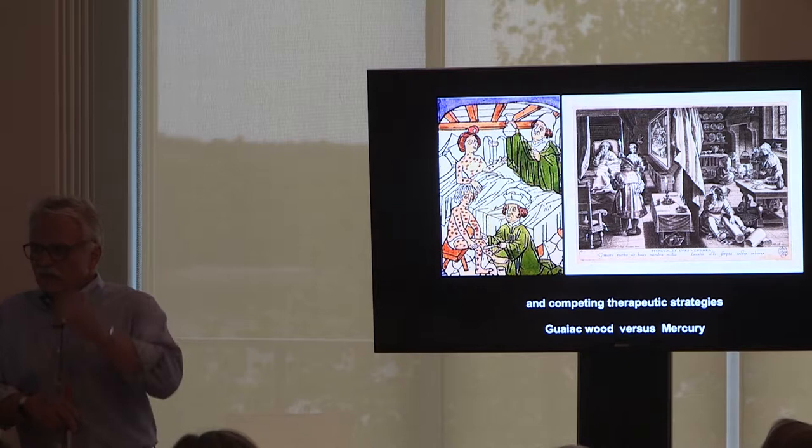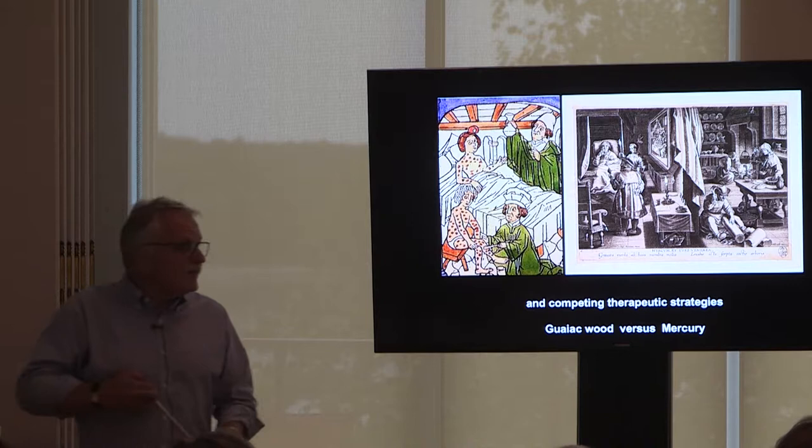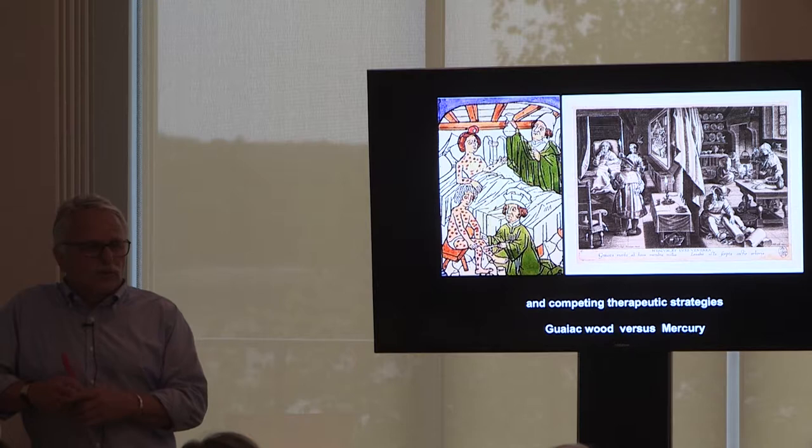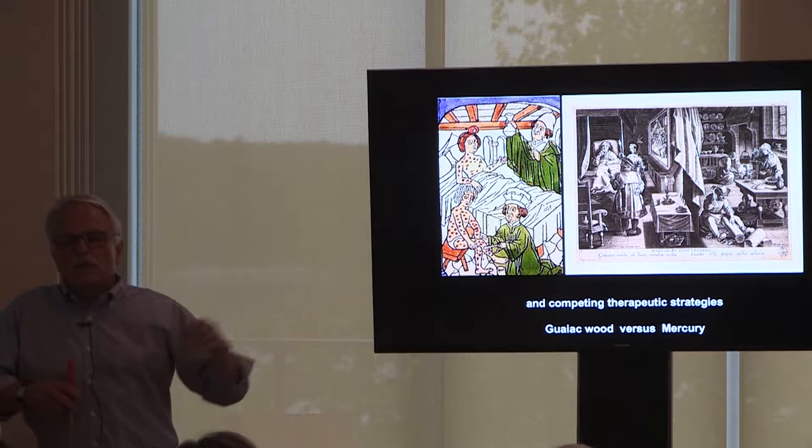And then there was a second treatment, which is Guaiac, which actually comes also from South America. And you know that the story is that syphilis was imported from South America by the Spanish, and then it was distributed from the port of Cadiz to Naples.